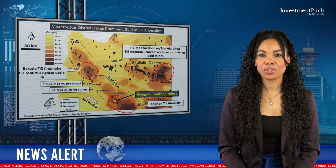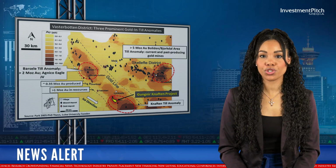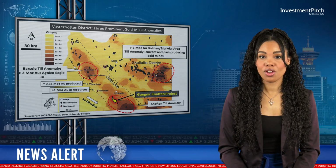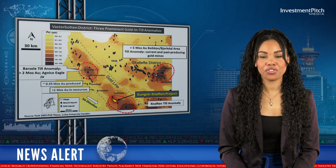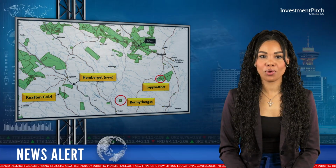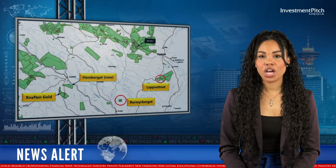The company's Nautanen project hosts a developing intrusion-hosted gold system and VMS and copper-nickel targets, all of which are open for expansion and further discovery. The company has also recently added the Hemberget property to its portfolio, which covers an 11-kilometer-long gabbro ultramafic intrusion, a greenfield copper-nickel target. The shares are currently trading at 10 cents.